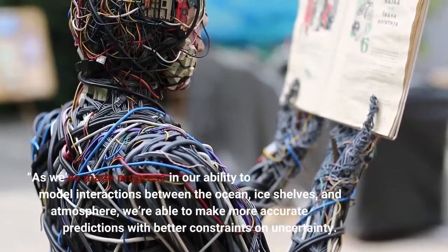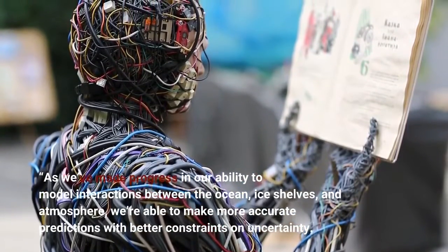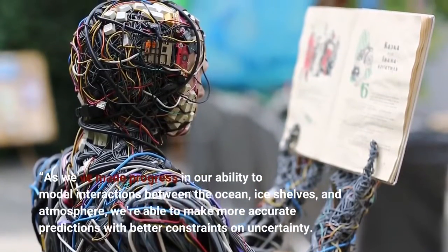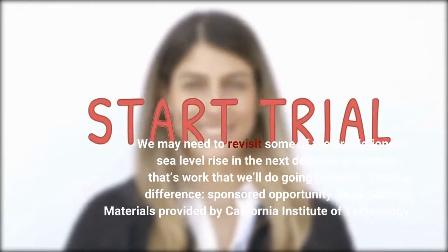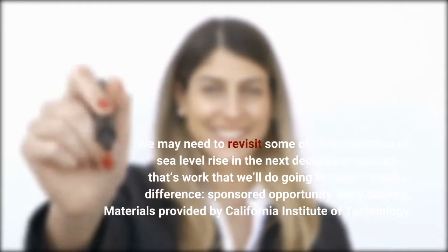As we've made progress in our ability to model interactions between the ocean, ice shelves, and atmosphere, we're able to make more accurate predictions with better constraints on uncertainty. We may need to revisit some of the predictions of sea level rise in the next decades or century. That's work that we'll do going forward.